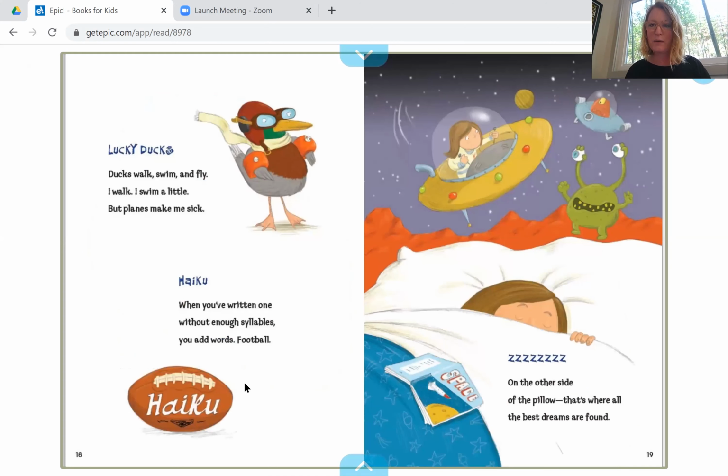And the last one I'm going to read is kind of silly because it actually uses the word syllables in it. It's called haiku. When you've written one without enough syllables, you add words. Football. This one is also a joke. They ran out of syllables in the last line. They needed 2 more syllables, so they just added an extra word. It's kind of just a random word, football.